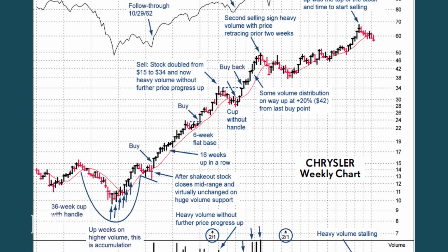And then the next arrow that you have that's marked on here, that's where he was actually selling it. And that was around June of 1963. And what he was using, and it's not marked on here, is an upper channel line break, which is an offensive sell signal that he would often use.